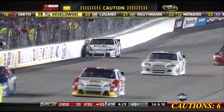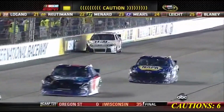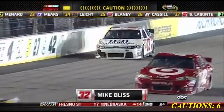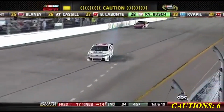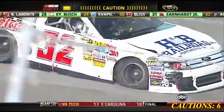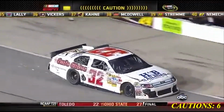Caution flag out. Got a car up against the wall off turn number two. Looks like Mike Bliss. Right front down. Behind the 42, here's a big gap. Here we go behind the 48 right here. Contact earlier with another car could have been part of the problem of pushing that right front fender in on the tire. And there's a lot of damage on that 32 car.